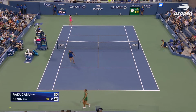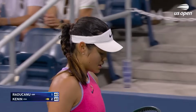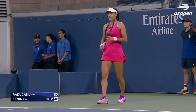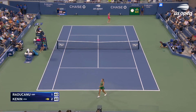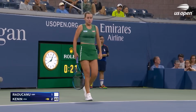Some heavy hitting from Raducanu. Yeah. She upped the pace in that rally. Yeah, two very aggressive baseliners. Raducanu would like nothing more than just to get the break right back here, get back on even terms. Kenin is not having any of it. Beautiful strike cross court.